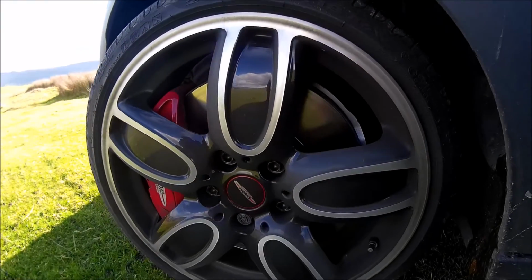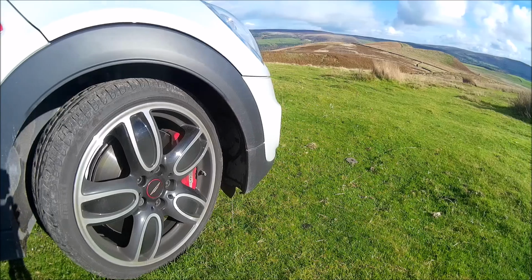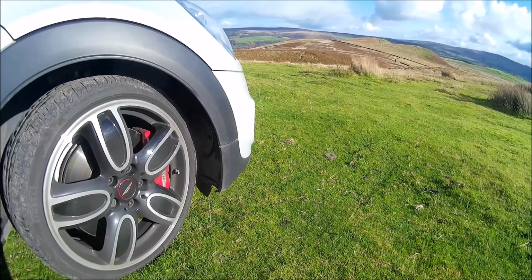Feels really good. The brakes are branded John Cooper Works. Really nice. Massive discs. I mean, they're blooming huge. And I don't think they're single piston calipers by the look of them. They look too big to be single piston. So I would guesstimate they're at least dual piston calipers.